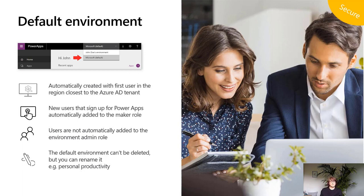The default environment should not be used to host production solutions. It's designed to be an open environment that allows users to extend Office 365 or to build personal productivity applications that don't affect many people. You can lock down this idea by adding a DLP policy that restricts which connectors can be used in the default environment.